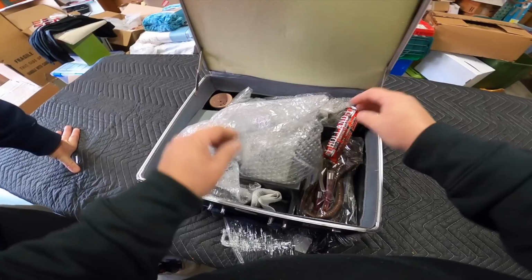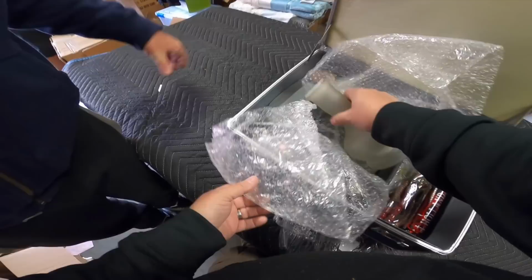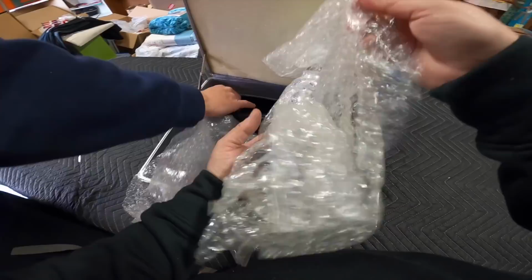I might have a buyer for this. Oh, this is a hookah. Is this a nicer one? What do you call a nice hookah? You know what I mean? I have no idea. I don't have a whole lot of experience with hookahs.